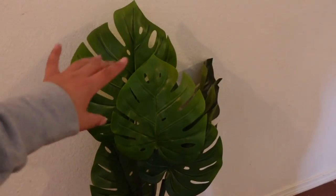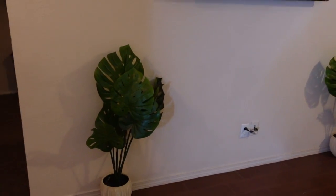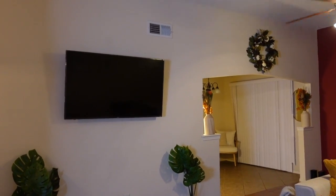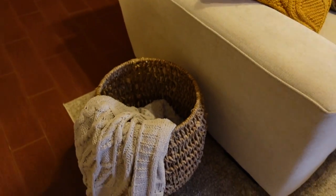These two plants I got from Lowe's, believe it or not. I just thought they were super cute. I don't know how I really feel about it. I really wish I would have gotten higher plants, but I guess they'll do for now. I got this basket from At Home as well. This I got probably from Marshalls. Cute little basket.